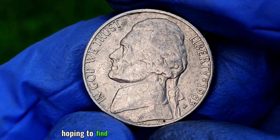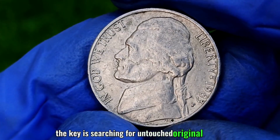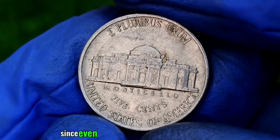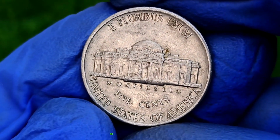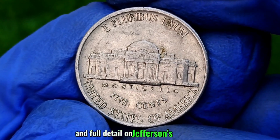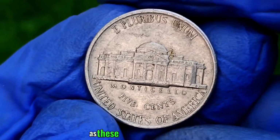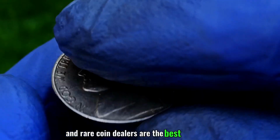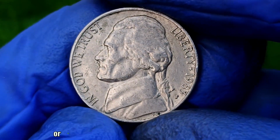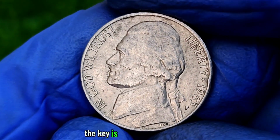For collectors hoping to find a 1983 P nickel worth millions, the key is searching for untouched original rolls or estate collections. Since even minor handling can diminish value, certification by PCGS or NGC is essential. Look for coins with blazing luster, no contact marks, and full detail on Jefferson's portrait and Monticello's steps. Avoid cleaned or polished coins, as these lose premium value. Reputable auction houses and rare coin dealers are the best sources, but checking inherited collections or old bank stashes could yield the ultimate prize. For collectors pursuing this coin, the key is quality over quantity.